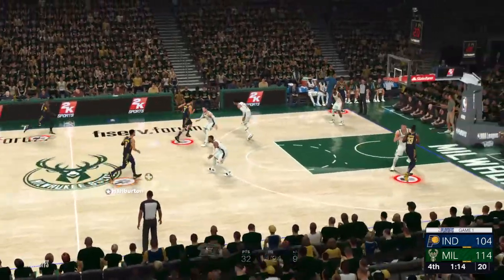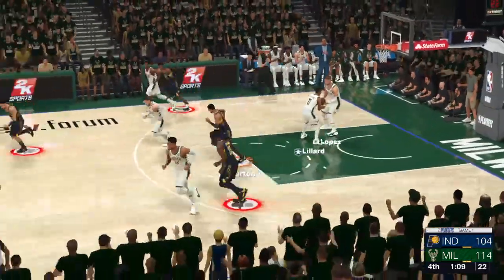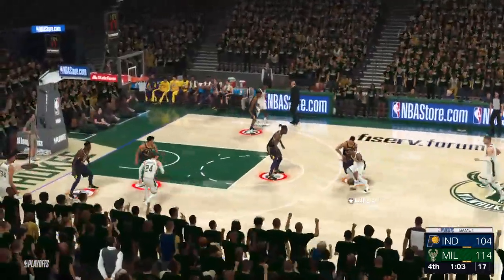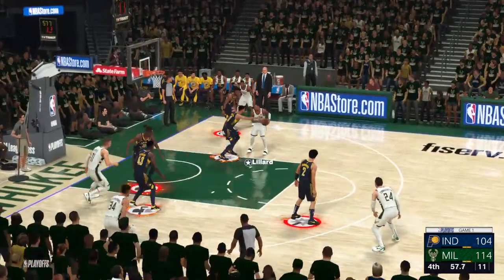And here's Halliburton. He'll bring it up for the Pacers. Trailing by 10. And blocked with his palm. What a defensive play. And capturing the series momentum up front. This is a monster game one win for the Bucks.